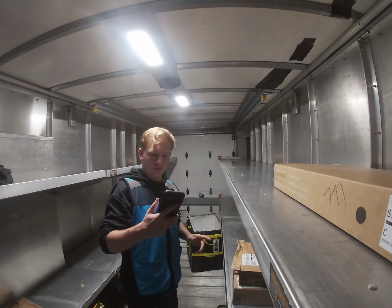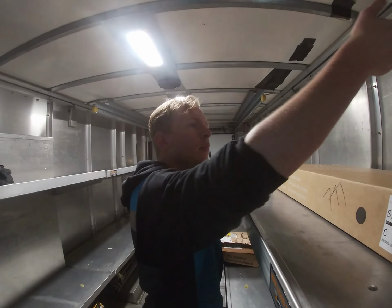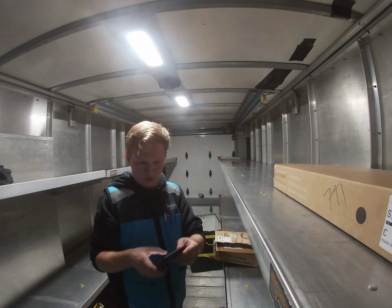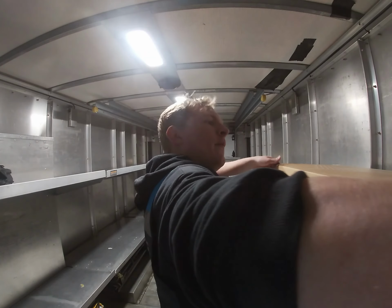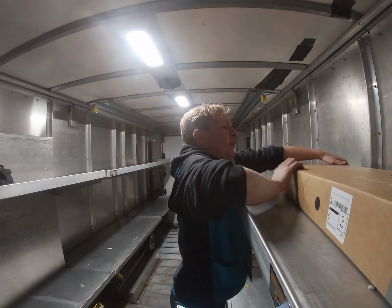All right, these are the last four, and then we're done. Pretty heavy one. Front porch. Are you ready? Nice. There we go. Oh my gosh. 41 pounds. It's a metal platform bed frame.